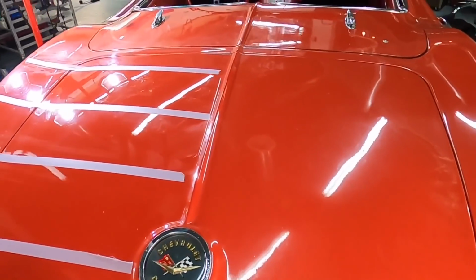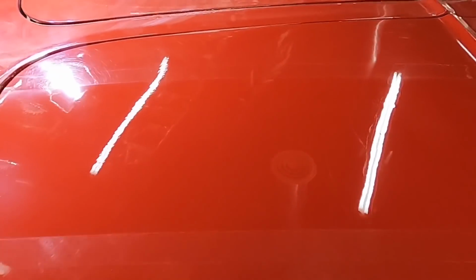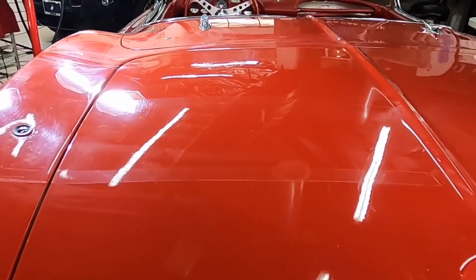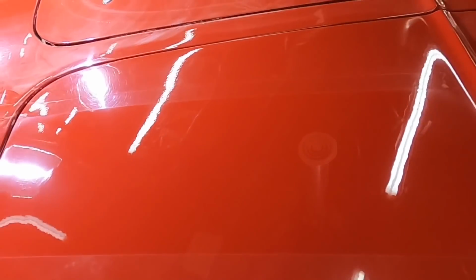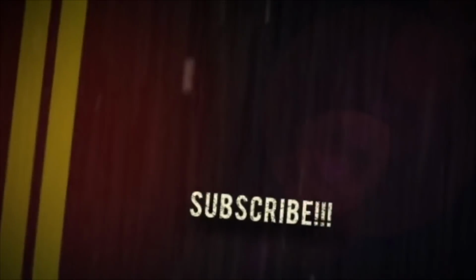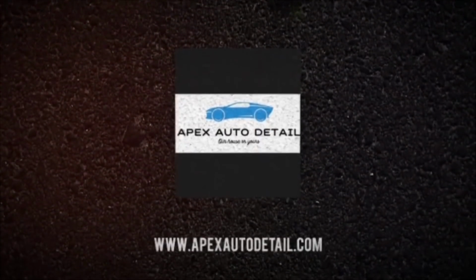So after utilizing our test areas to find the best team, the best combination to attack this single stage, we have found that 3000 grit wet sanding and then just finishing off with a finishing polish. You can use a medium polish depending on the hardness of the finish you're working on. So we're going to use that team, that combination, and I'm excited to see how this thing is going to turn out.